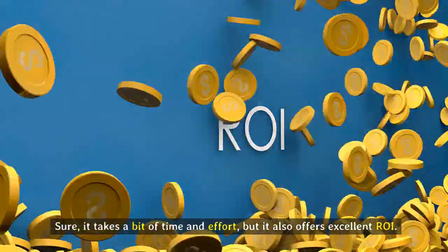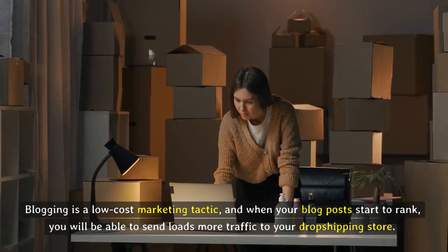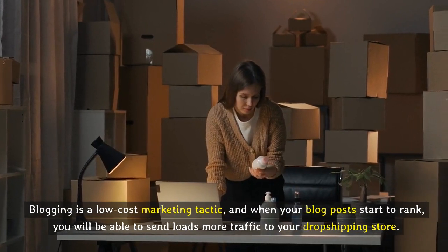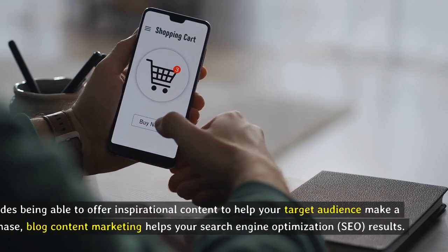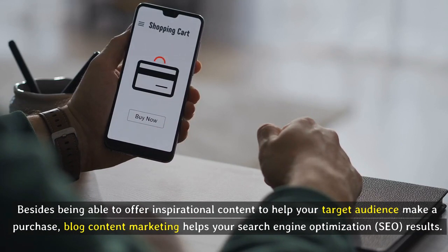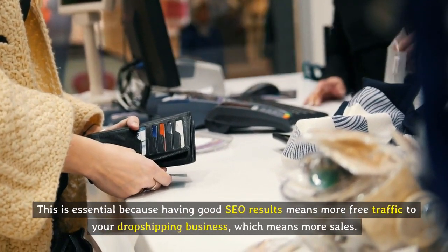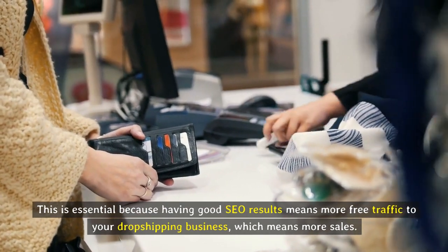Sure, it takes a bit of time and effort, but it also offers excellent ROI. Blogging is a low-cost marketing tactic, and when your blog posts start to rank, you'll be able to send loads more traffic to your dropshipping store. Besides being able to offer inspirational content to help your target audience make a purchase, blog content marketing helps your search engine optimization (SEO) results. This is essential because having good SEO results means more free traffic to your dropshipping business, which means more sales.